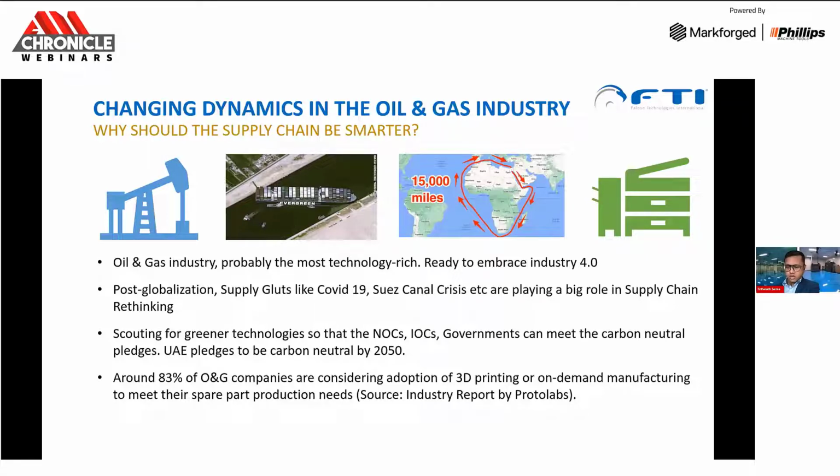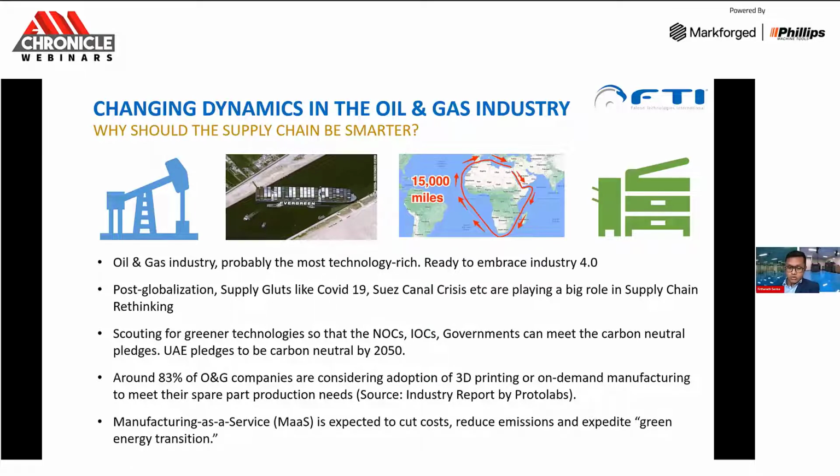This has given rise to a new concept of manufacturing as a service, which can be called MAS, similar to SaaS, which is software as a service. This concept of manufacturing as a service is now coming up. It is expected to cut cost, reduce emissions, and expedite the green energy transition. This is very important from the point of view of additive manufacturing.